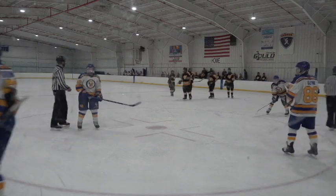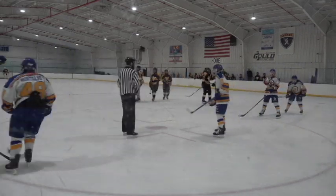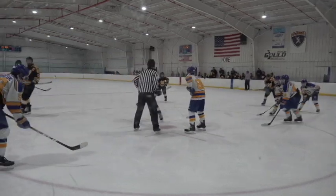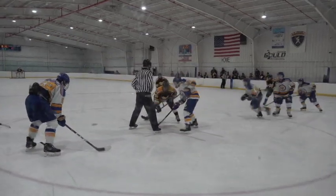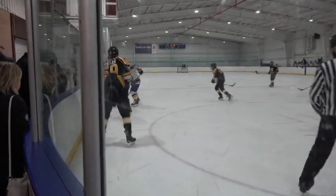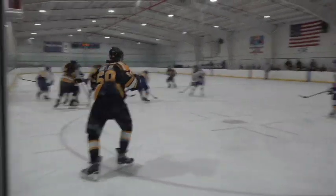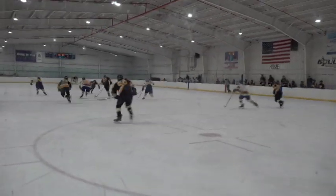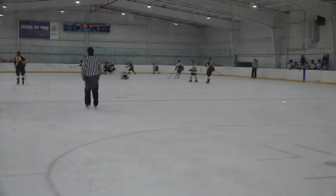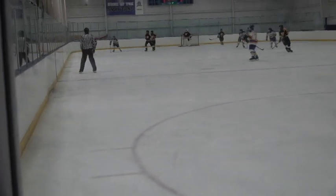See who steps in here. Looks like 86 Glenn is going to step in against 66 for Waubonsie. Waubonsie comes up with it. They'll throw it to the point. 38 tries to kick it down low. Eagles give chase. Now Dabrowski comes out with it. 58 picking up speed. Moves right in the zone. Dabrowski on a stick. Here's a shot. Save made. And they'll look to move out.